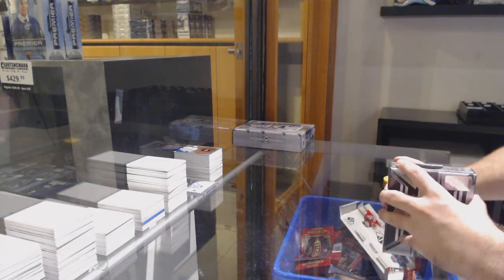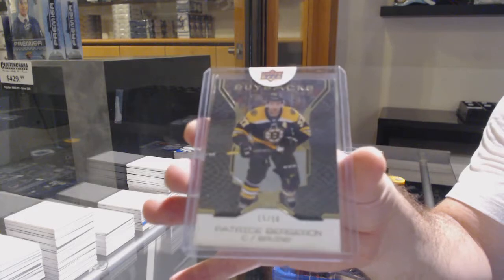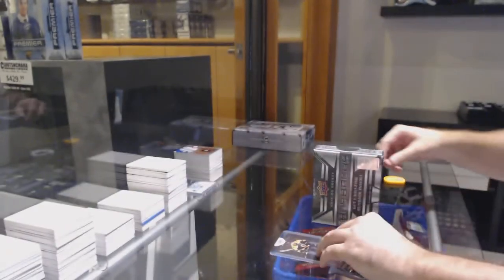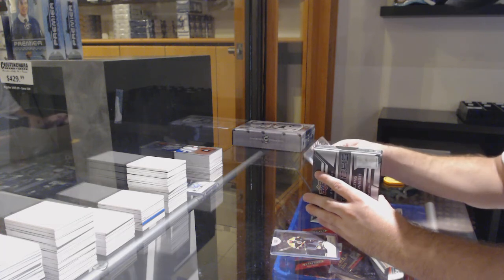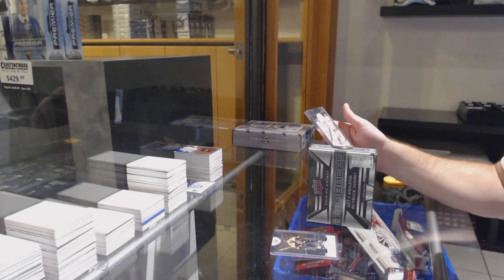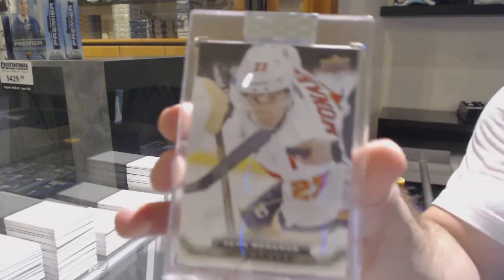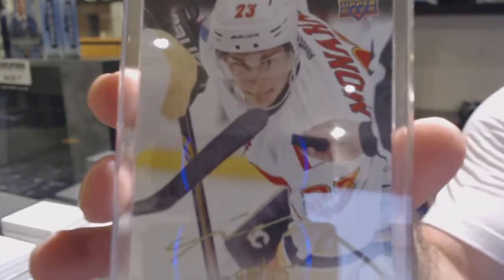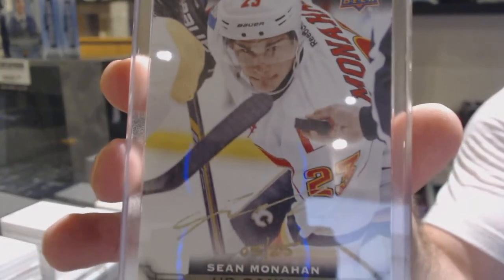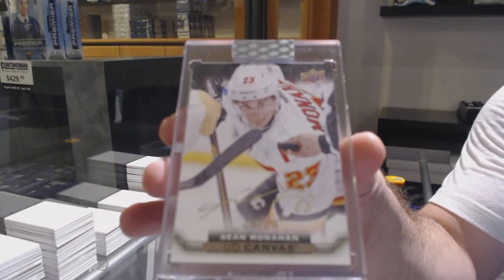All right. We've got number to 50, Bergeron, for the Boston Bruins. Number to 50, gold. That's not a bad one. I think it's the same numbering as the one I just opened. Is it? Oh, no, it's two off. 5 of 25, canvas auto, Sean Monahan, out of 25. Canvas auto. Sick.